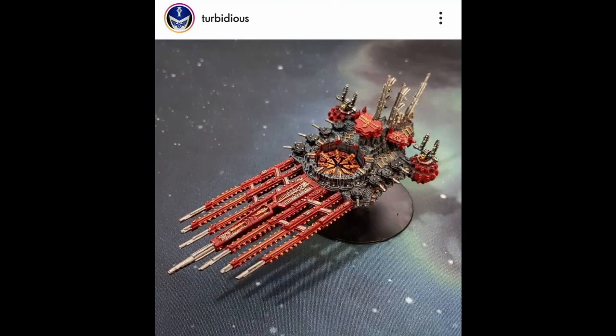Today's model comes to us from Turbidius. This is a throwback to Battlefleet Gothic. This is Abaddon, one of his pride and joys, the planet killer in all her glory. You can find him on Instagram. You know, these are not large models, and the fact he's been able to find all this detail and put some really captivating reds and that energy source in the middle that looks remarkably like a Chaos Star is absolutely amazing. This thing, I believe it, killing planets and killing my heart. Thanks for sharing it with us.